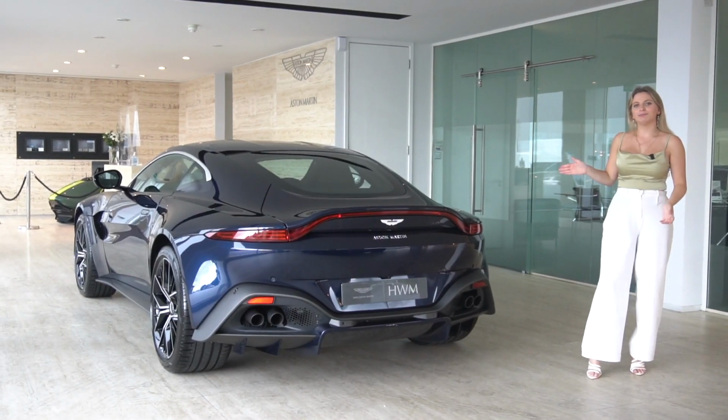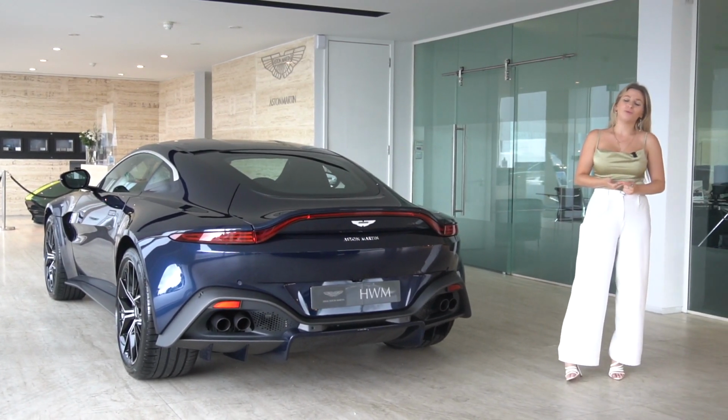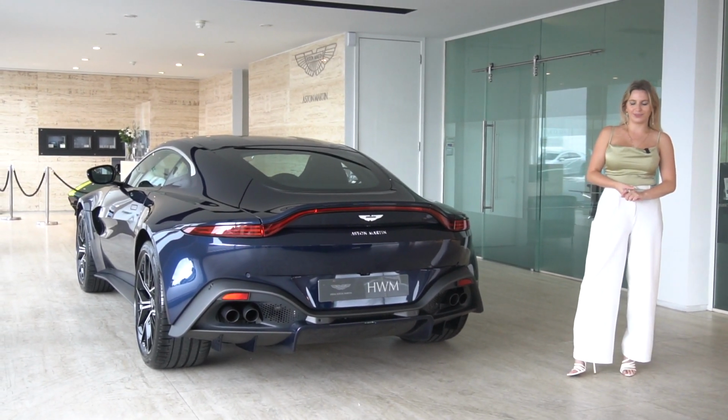So owning an Aston Martin Vantage manual is actually a very unique opportunity. Aston Martin no longer creates Vantage manuals, and this car also has an AMG engine inside of it.